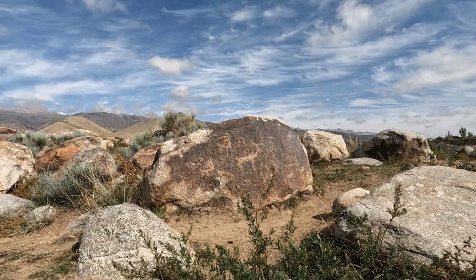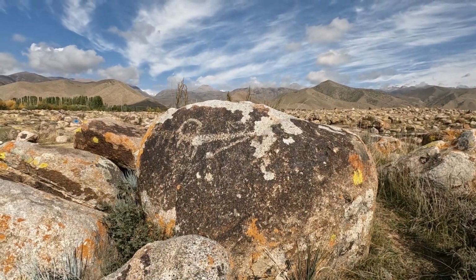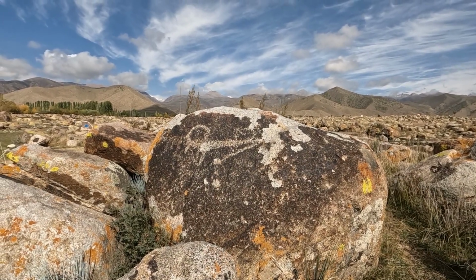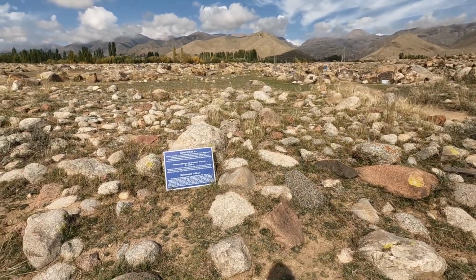There's some. I think they're supposed to be goats or something. Not overly visible, but apparently this is 2 goats. 6th to 10th century AD. Apparently this is the 2nd to 3rd century burial mound.